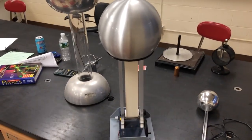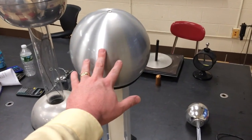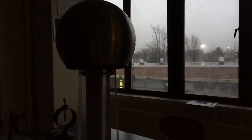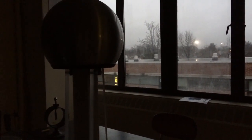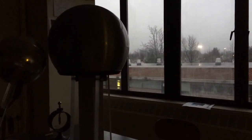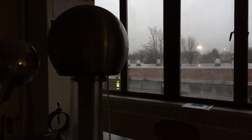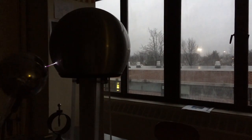This thing here is called a Van de Graaff generator, and it generates a large positive charge on this ball. The most famous thing to do with a Van de Graaff generator is to make sparks. This one makes about 2-inch sparks. So those are mini lightning bolts.